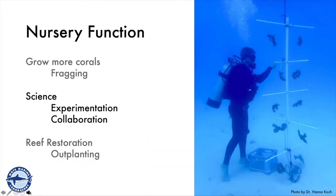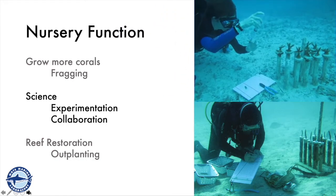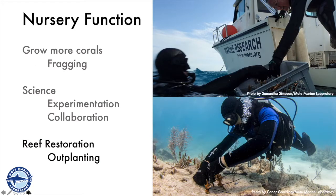If we're not making more of our corals or using them to outplant, we're using them for science. We do experimentation in our nurseries that teach us how corals grow, reproduce, or how they're genetically composed. We also donate some of our corals for scientific collaboration with other organizations or institutions. In these photos, you'll notice divers working on trees and block nurseries specifically designed for experimentation within the nursery.